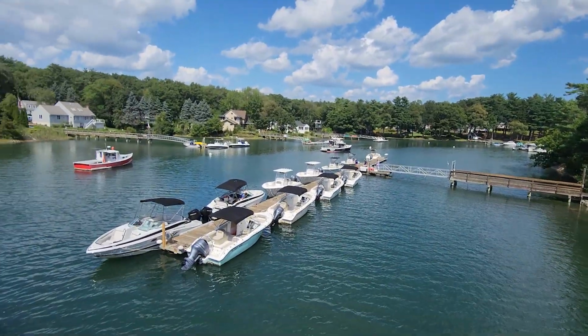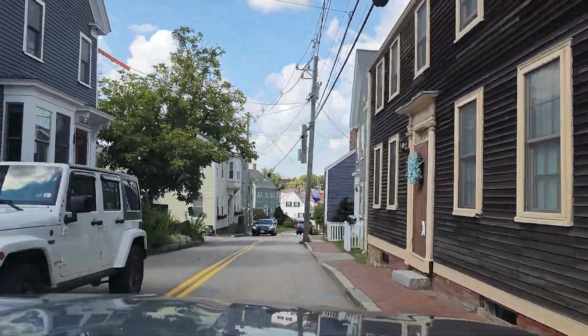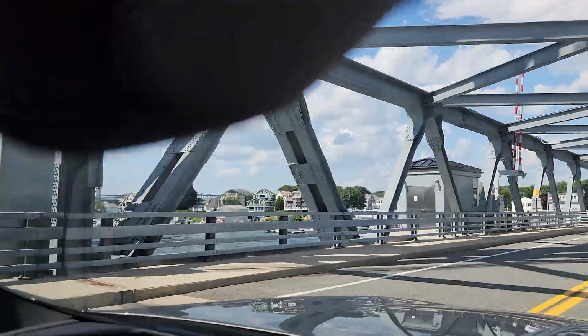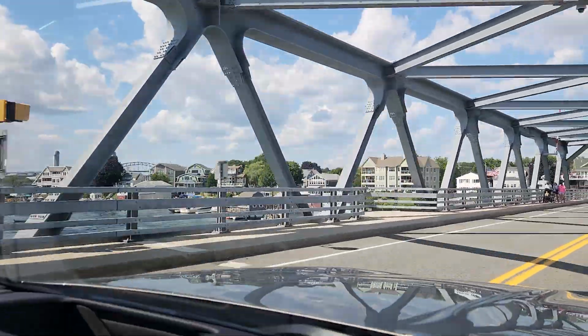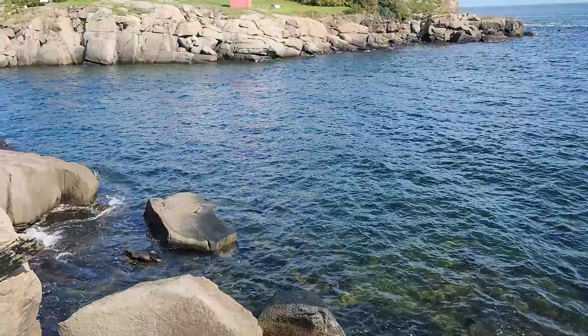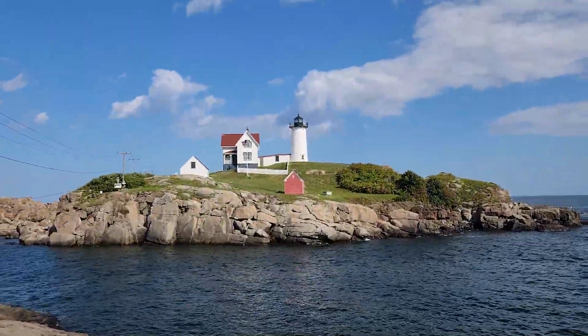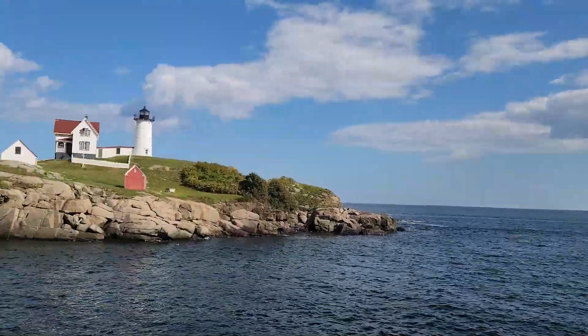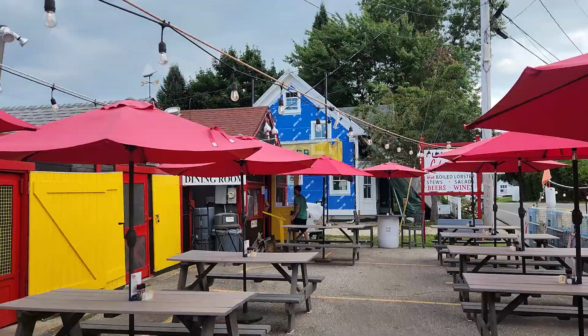So we drove by some beautiful houses. The sun was out. Drove through Portsmouth. If you haven't been to New Hampshire before, I definitely recommend Portsmouth. We didn't get to check it out a lot this time, but we went to this adorable lighthouse. It just seems so Wes Anderson to me. I'm not sure why, but this is in Cape Neddick. I've also seen it called Nubble Light.